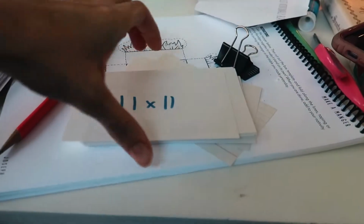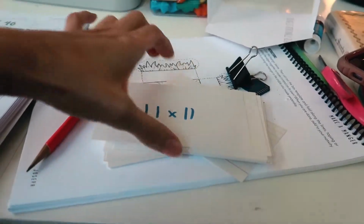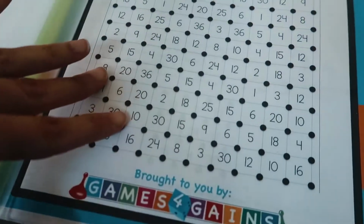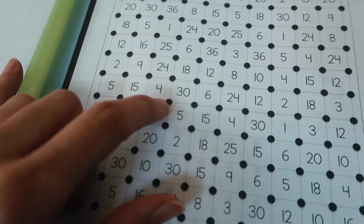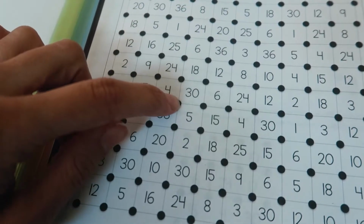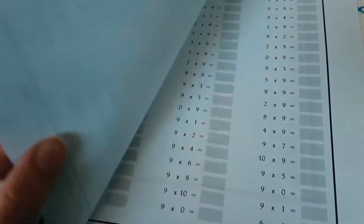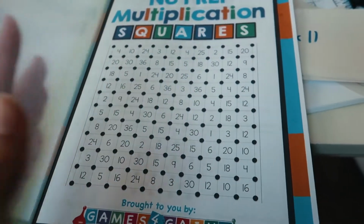So since we're taking a break from math, we're gonna just go through our flashcards for multiplication to have my son memorize his multiplication facts, and then we're gonna play a game. So here we have to roll a dice, and then once we find the answer, let's say it's 6 times 5 equals 30, he has to draw a line, and then I roll a dice, and whoever closes the square first wins that square. So we'll probably set a timer for a few minutes, and then whoever wins the round wins the game. Whoever has the most squares wins the game.